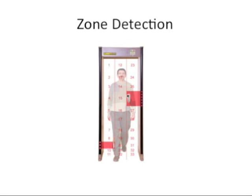Let's talk about zone detection for a minute. Ever since metal detectors with zone detection capabilities came around, they have been a huge hit in the security industry. Having various zones on a metal detector can make finding hidden targets much quicker and easier.